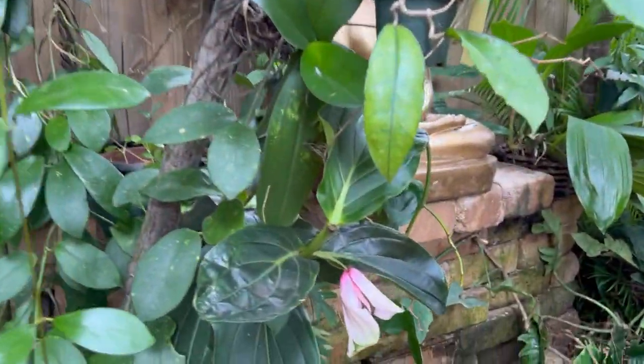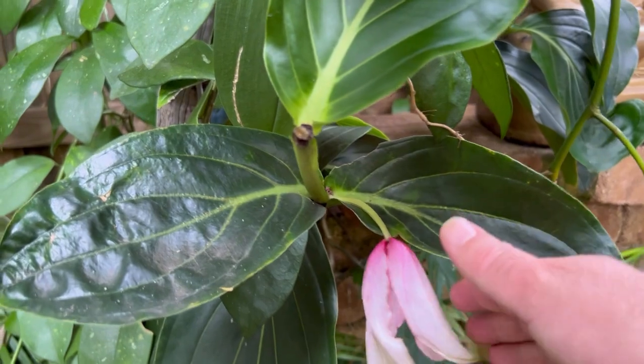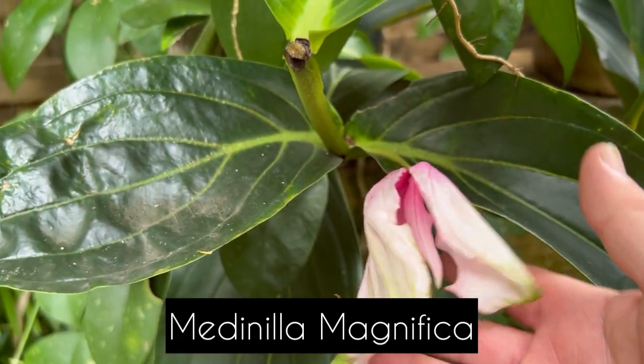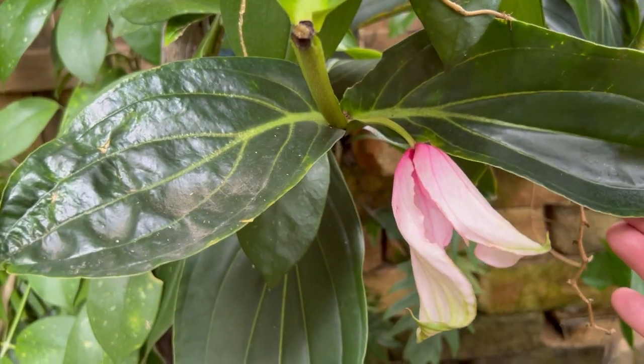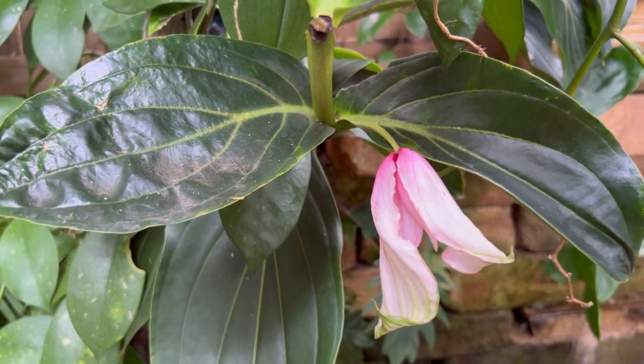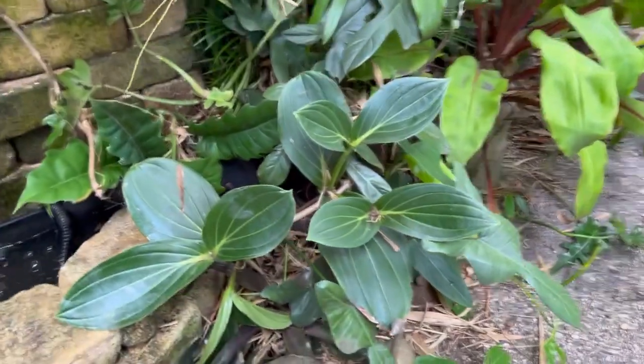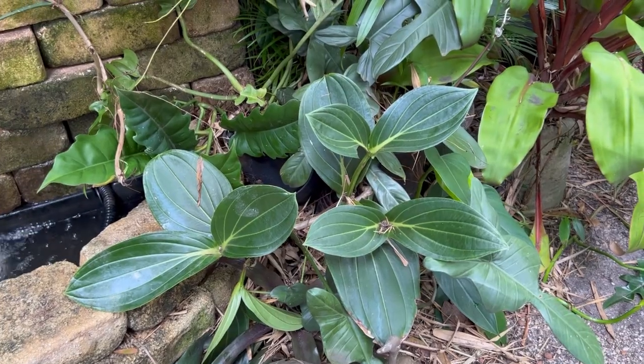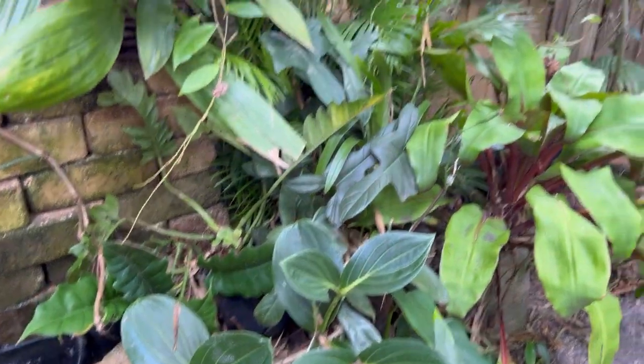And this is a Manila that is about to flower. Always puts out a really gorgeous pendular flower that lasts quite a long time. Really love it. And there's another Manila, a different kind that I got last year down in Homestead, Florida.